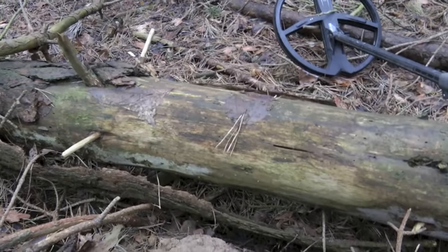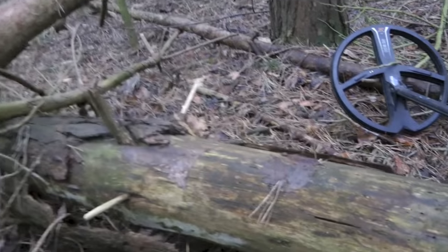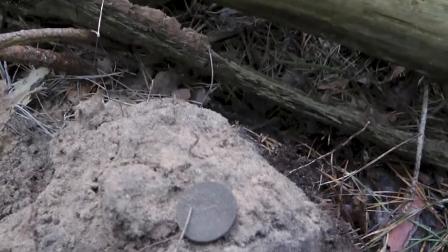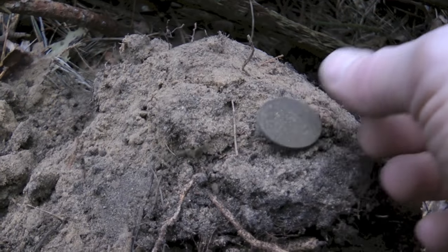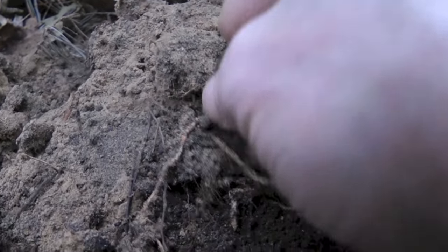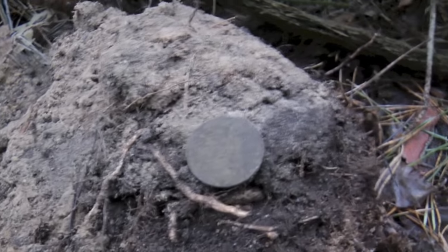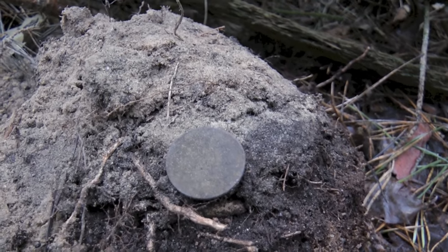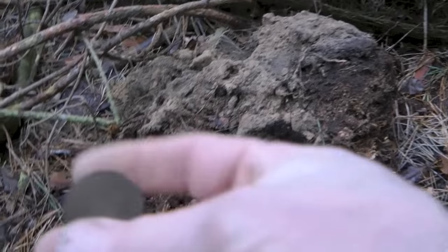I found another two pieces of this scrap silver thing. Nice, anyway. And now I had a target, and this one popped out. I haven't looked at it yet. It's obviously a coin. It's a bit too big for a German one, or I don't know that one. So let's see together what it is.